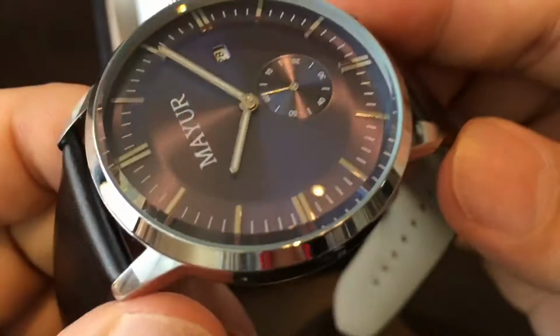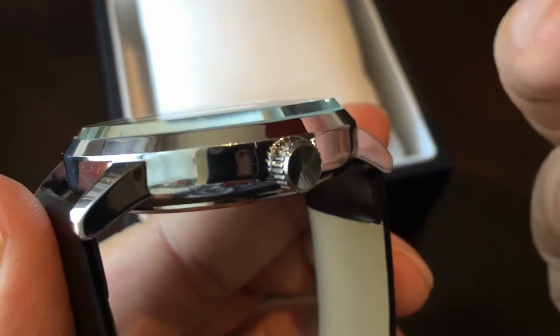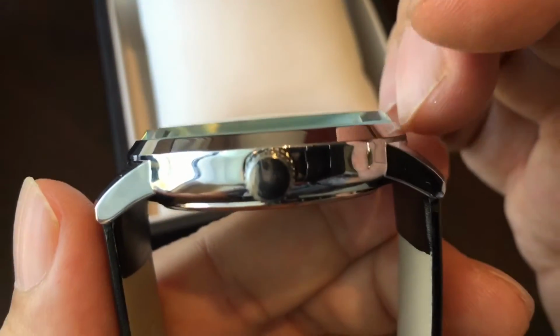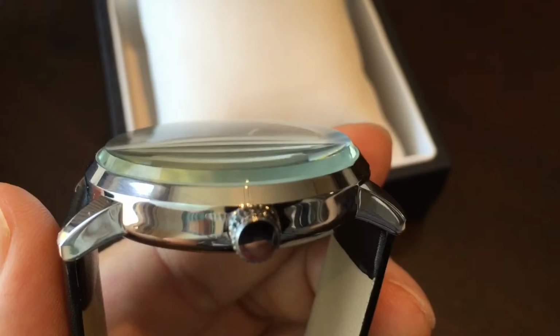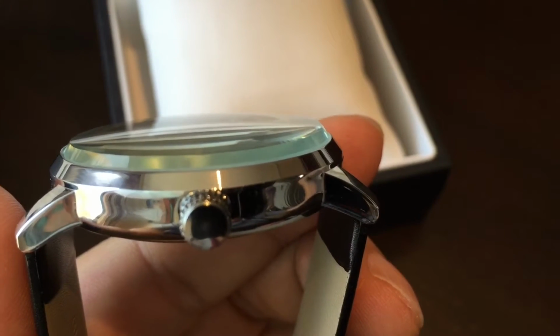So in a lot of ways, it's kind of like a magnifying glass. I really like thick crystals. You may ask why. There's a bit of a trade-off with thick crystals. One, you don't have metal protecting the crystal. In this case, my assumption is it's a hardened mineral crystal. Let's call it a hardened mineral crystal.